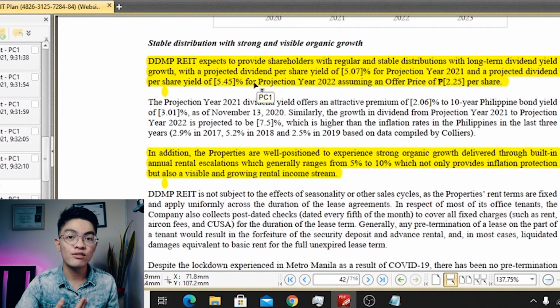Okay, ayun yung minimum. And then for 2022 daw, 5.45% na yung magiging dividend yield kung bibili ka at 2.25 pesos right now. Okay, kasi itong dividend yield natin, mag-i-increase to every year kasi nga meron silang annual escalation rate. And itong escalation rate na to, it will increase yung rental income nito ni DDMP. And ayun, kung mag-i-increase yung rental income nila, syempre, mag-i-increase din yung kanilang distributable income. And ayun, magbe-benefit ka over the long run kasi every year, nag-i-increase ng 5 to 10%. And every year, mag-i-increase din yung iyong dividend yield.